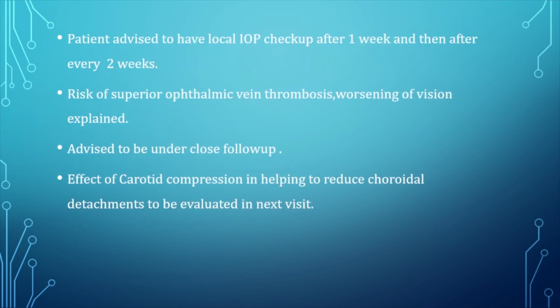The patient was advised to have a local IOP checkup after 1 week and then every 2 weeks. The risk of superior ophthalmic vein thrombosis and worsening of vision was explained, and she was advised to be under close follow-up. The effect of carotid compression in helping to reduce the choroidal detachments was to be evaluated at the next visit.